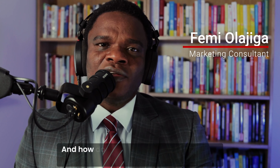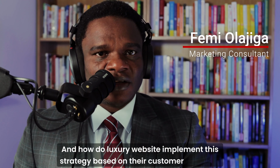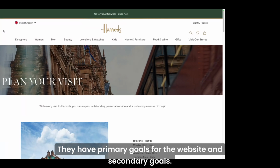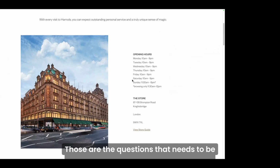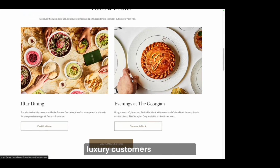And how do luxury websites implement this strategy based on their customer persona? They have primary goals for the website and secondary goals. What are the primary goals of your website? What are the secondary goals of your website? Those are the questions that need to be tailored to your website and the type of luxury customers you target.